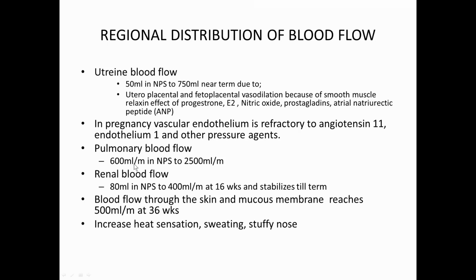In the lungs too, there's also an increase from 600 mils in the non-pregnant state to 2.5 liters per minute in the pregnant state. Also renal blood flow, the blood flow to the kidney, in a normal woman that is not pregnant is 80 mils, and in pregnancy it goes to almost 400 mils. So all these values, please note them. They can come out in the MCQ. Blood flow through the skin also increases up to 500 mils per minute, with increased perspiration and sweat and all.